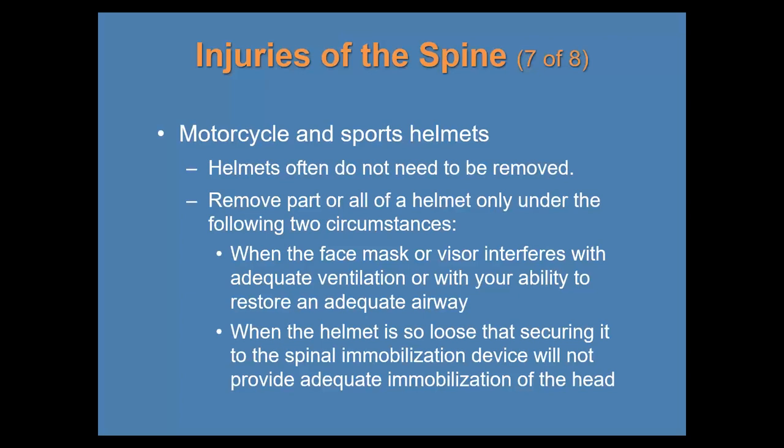Second, when the helmet is so loose that securing it to the spinal immobilization device will not provide adequate immobilization of the head. So if it is a loose helmet, and it's not going to be an issue taking it off of them, it's going to be loose while you have it. If you try to tape it down and their head's going to be loose in there anyway, just take it off. When we take it off, we're going to support the head and neck, put our fingers on either side of the head, support the head, and then have somebody remove the helmet while we stabilize the spine in a neutral position.